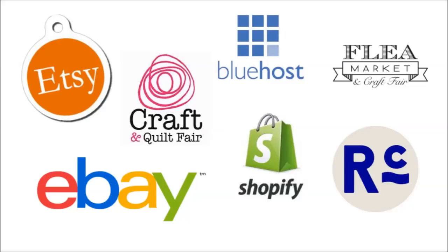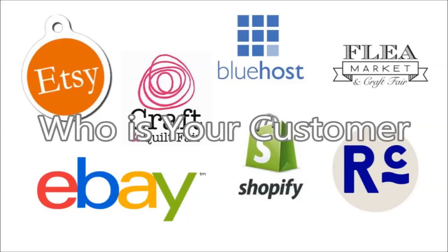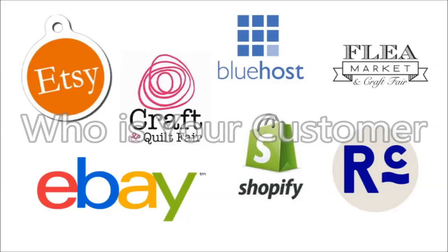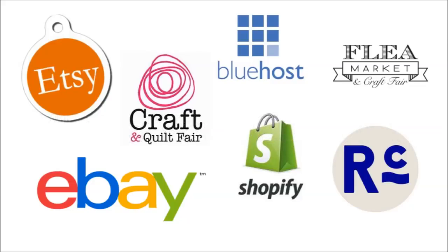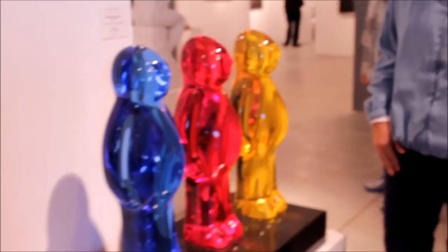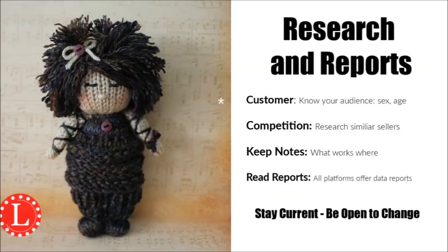The truth is that most shoppers will go to specific locations, platforms, expecting a specific price range for what they're going to buy. It's like that person that is going to Art Basel to buy something. They're not expecting to pay $200-$300 for these little guys. They're thinking tens of thousands of dollars, which is why you need to know your customer.